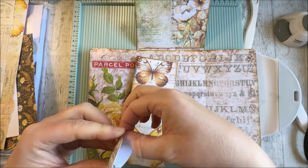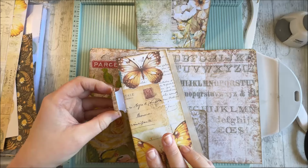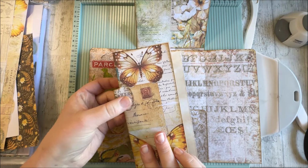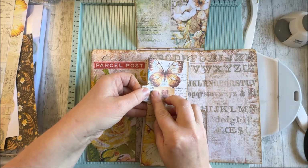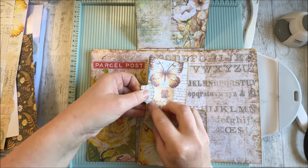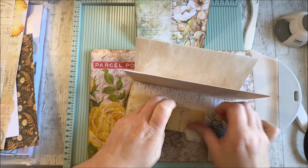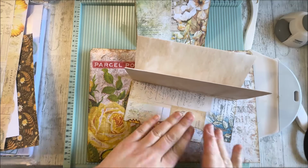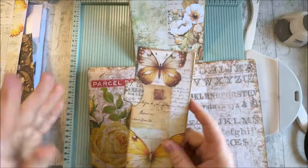Right, where do you want this now, Missy? Because I don't really want it on my butterfly. Oh. Right, just pull it out a little bit. Come on. Get that quick before it glues. There. Make sure I've wiped off any residue. Right. Here we are. That looks nice.